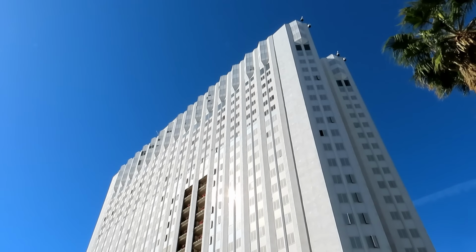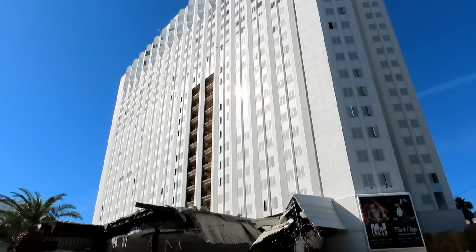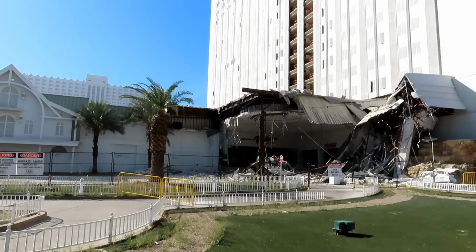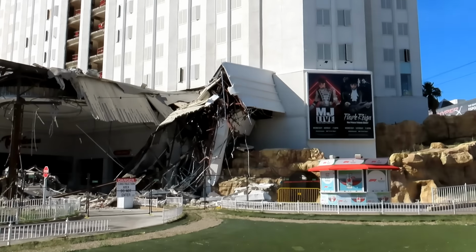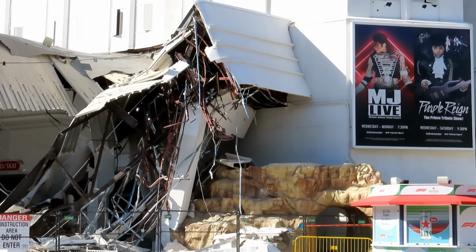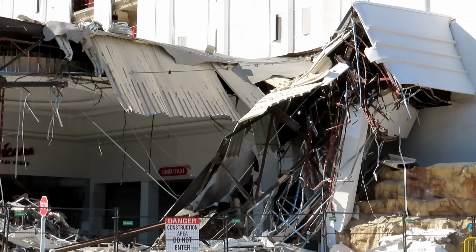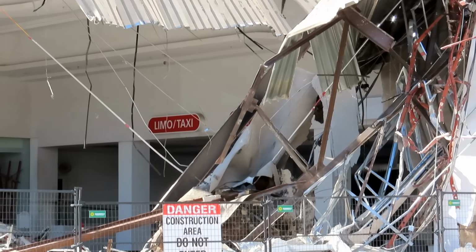All right, we're now on the north side, the Tropicana side, and you can see the main entrance here. They got it tore up. Seems kind of weird. It seems like random stuff they just start tearing down and then it's just left here. So this would have been the main valet area where you would drive in.